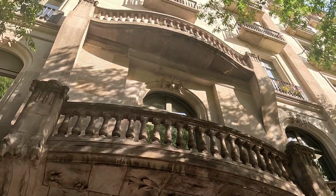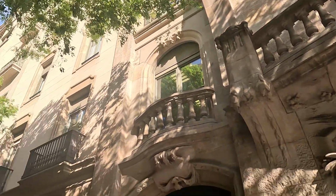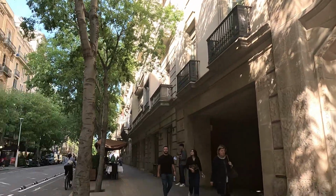We walked over to Casa Batlló, one of Gaudí's most iconic creations with its flowing stone design.